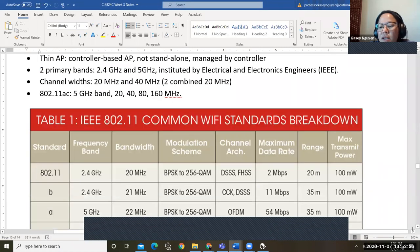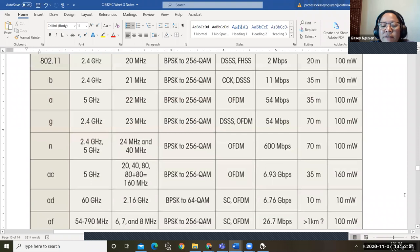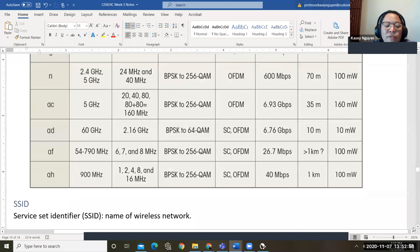Okay, so on the wireless side, I captured this table for you so you can see the differences, right? So AC is what we're using. The older ones are here. We no longer use them, though in some networks they might have N, but I think everybody transitioned to AC, and AC is backward compatible with N. We don't really have AD or AF. Some of these are used for testing purposes, and AH, but you do see others listed there.